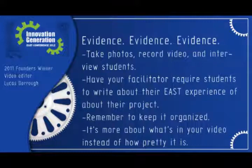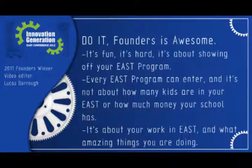So with those words, I want to encourage every EAST program to enter Founders this year. Whether you're a first-year EAST program or a veteran EAST program, it's not about that. It's about the work you do for your community, for your student body, and for your future. It's about learning, problem solving, and a little bit of teamwork.